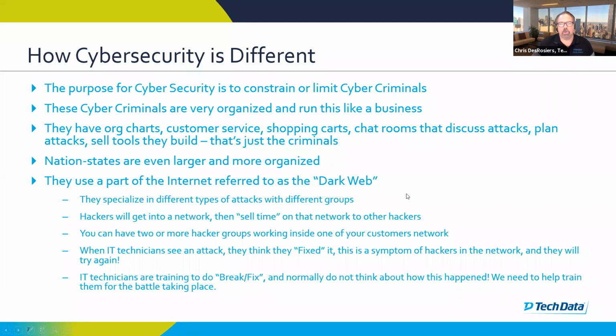They use a part of the internet referred to as the dark web. So all of us are used to going to Google and Amazon and Uber and all the rest of the internet. But there's a section of the internet called the dark web, and this is a parallel network. It's often known as Tor or the Onion router network. And this is where these guys all work and collaborate and set up websites and chat rooms and pay each other with Bitcoin. And they don't even know each other, but they're highly organized. You've got hacktivists, a lot of different folks.